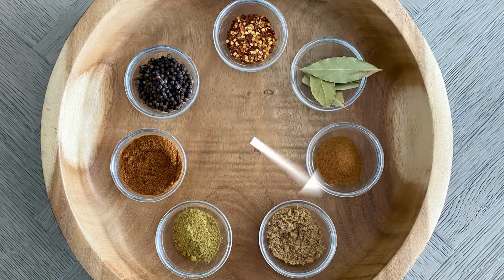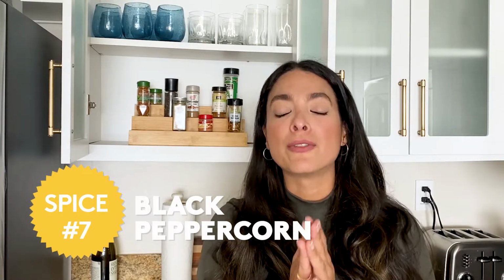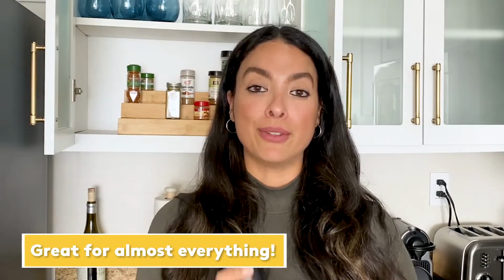Last but not least in my list of essentials are black peppercorns. Get yourself a gorgeous pepper mill, which I do not have right now because mine sadly broke. When it's freshly ground, it pops. It's really there. If you buy it already ground, you're not going to get that fragrance, that punch, that spike.